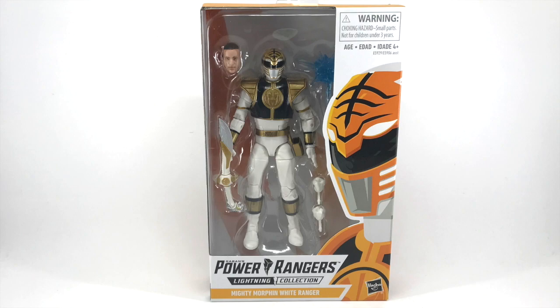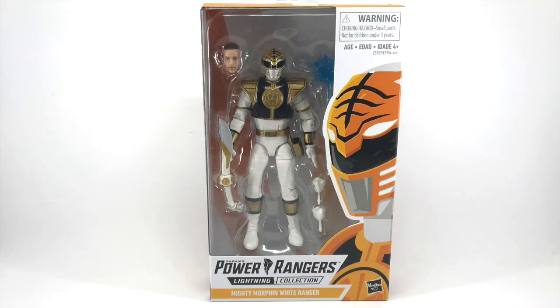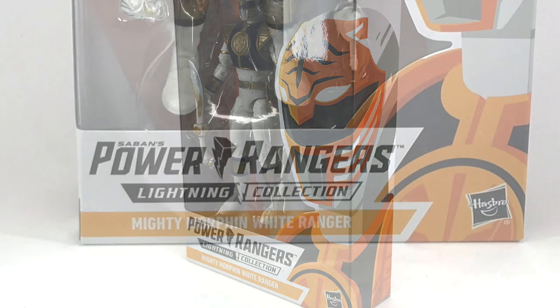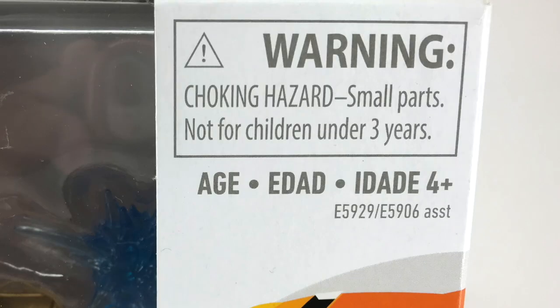The packaging is once again bright, but not at all like the basic one. It's bright because the background is white. The artwork is also poster worthy, and it wraps around the side. It's also a different type of print job than the rest of the box, so it's a little shiny. The Power Rangers logo is big, and the name is easy to find. Oh, and there's that warning text up on the top, and the age and different languages again. Only three this time though.